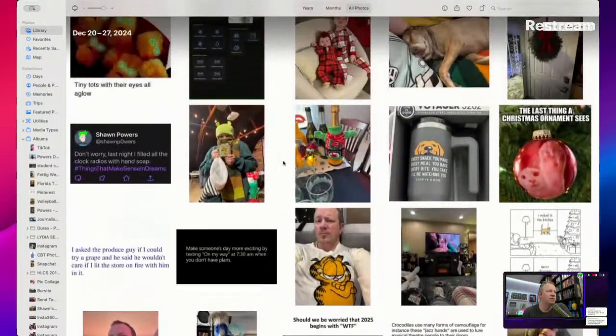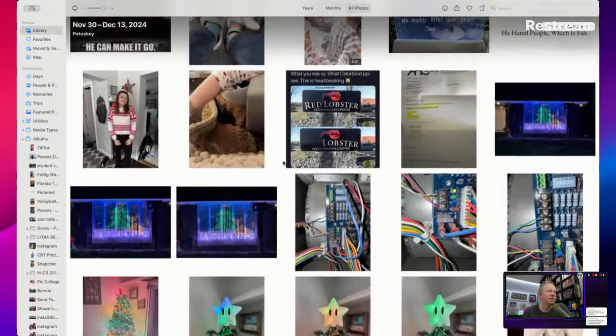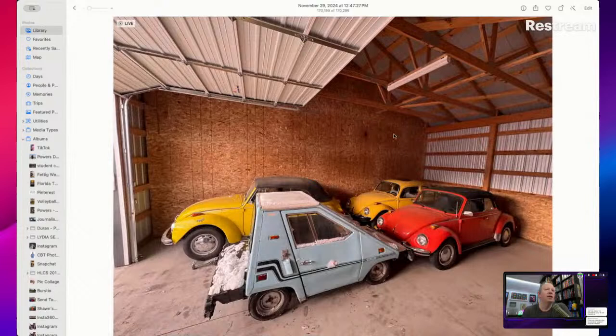Come on, yeah, I know it was right there. It was right there. There we go. Finally, these are the 3 Beetles I have.